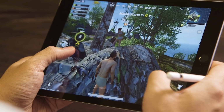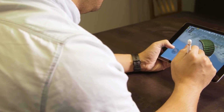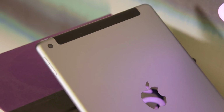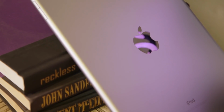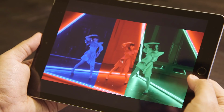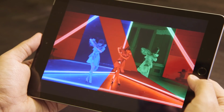Whipping through matches in PUBG Mobile with graphical settings cranked up to high was a thrill, and it never gave the iPad any trouble. Ditto for jumping between multiple apps and running apps side by side. Apple may have made it sound like the iPad's power was best suited to classrooms, but that's definitely not true. There's enough horsepower here for everyone. And you don't need to worry about battery life too much either. In our video playback tests, the iPad lasted a couple hours over Apple's 10-hour estimate.